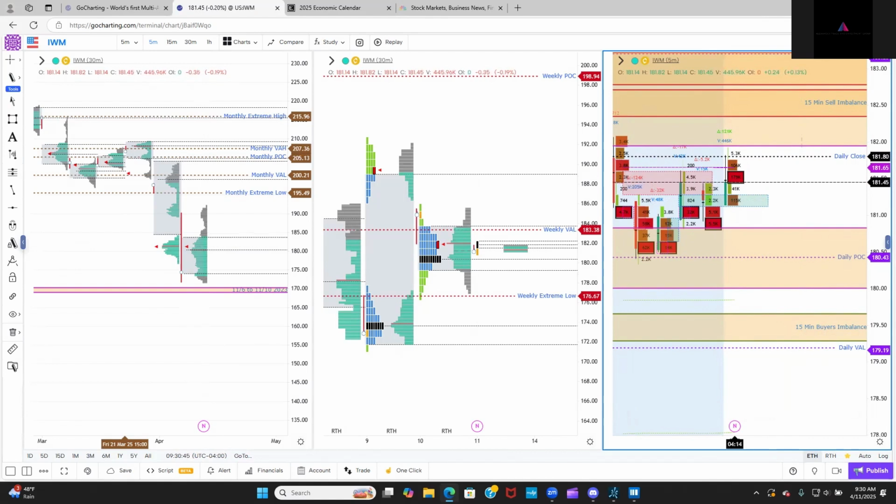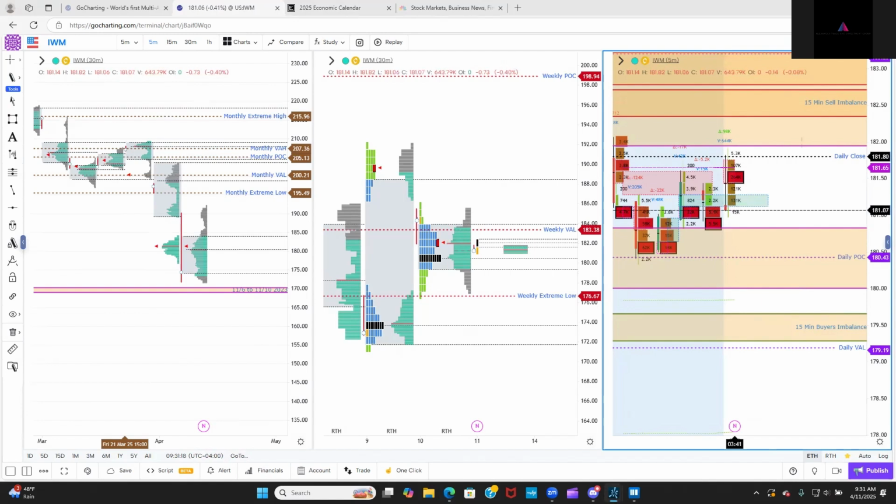181 puts is what I'm looking at. A bit of a sell distribution. The imbalance just came in. All right, I'm in 181 puts, 216 per contract. Oh, good push down. Good push down. Nice push down. Good push down. Come on, options update for me.